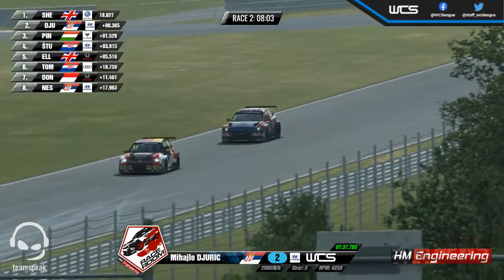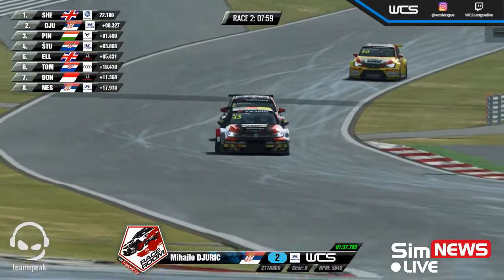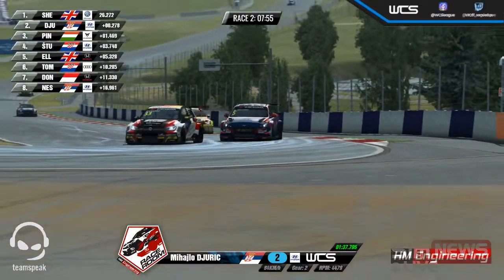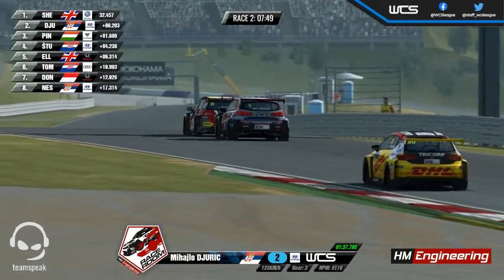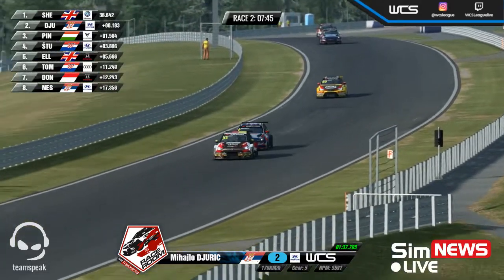It's a shame for Nesic. Of course, Nesic is our driver, running 3rd in the championship. Also a race winner. Won race 3 at the Hungaroring. Oh, that's close. At the top of the hill there. Between Jurich and Shepard for the lead of the race.